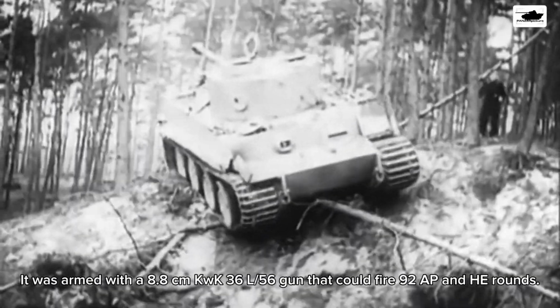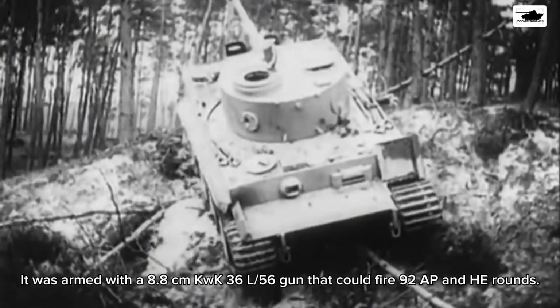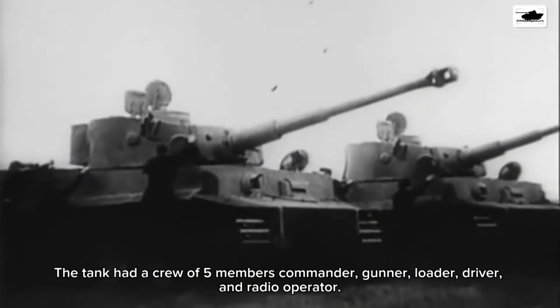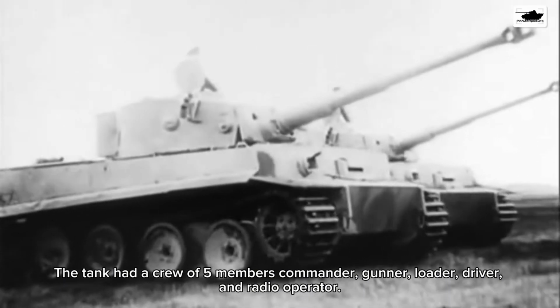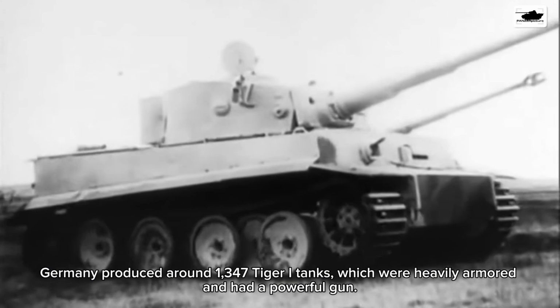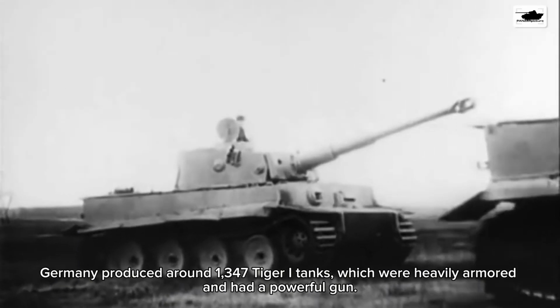It was armed with an 8.8 cm KwK 36 L/56 gun that could fire 92 AP and HE rounds. The tank had a crew of 5 members: commander, gunner, loader, driver, and radio operator. Germany produced around 1,347 Tiger I tanks, which were heavily armored and had a powerful gun.